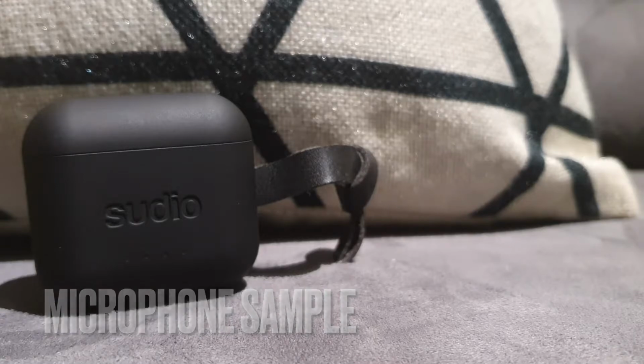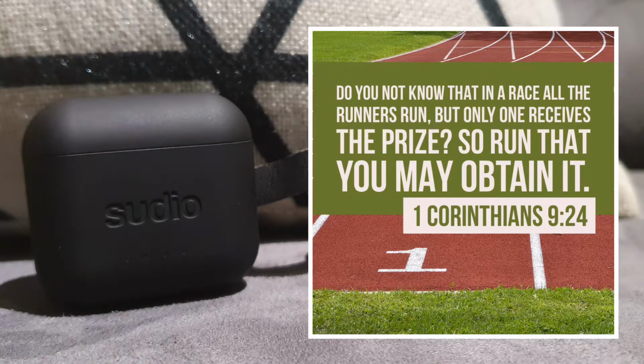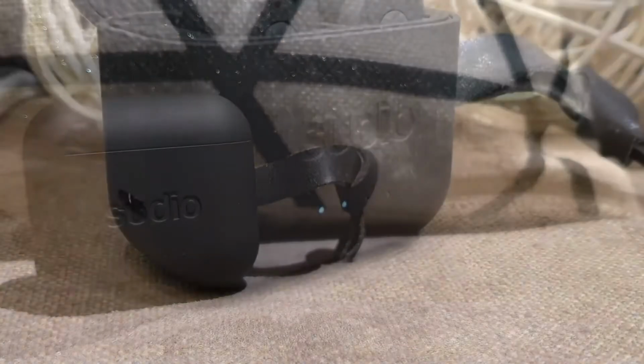And to test this more, let me share a quote to you. Do you not know that in a race all runners run, but only one receives the prize? So run that you may obtain it. This is from 1 Corinthians 9 verse 24.